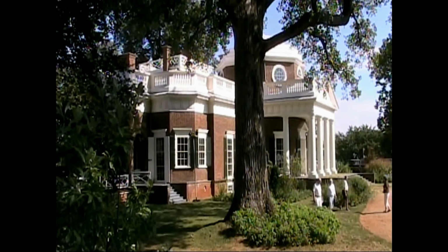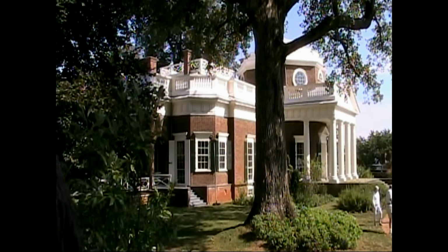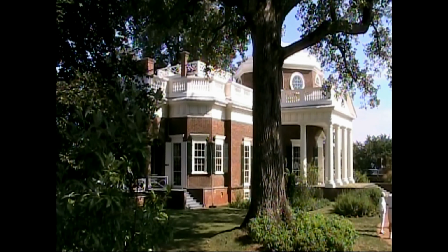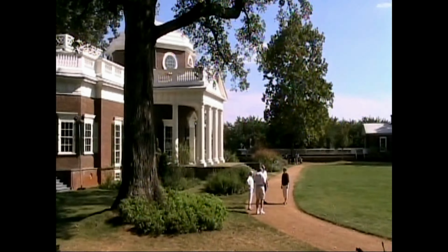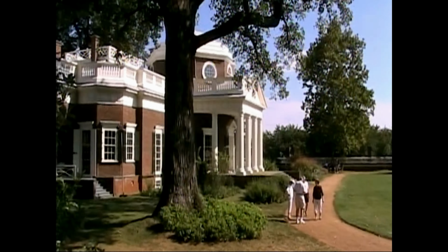This is also nice because when it rains, Jefferson set up sort of a gutter system below this area here, so the water would be captured. He had a little bit of trouble getting water, probably because of building the house on top of the mountain. But with that large cistern down there to capture the water when it rains.